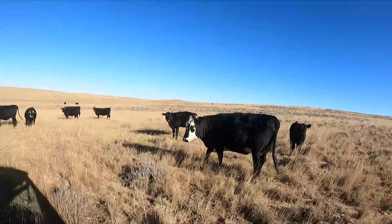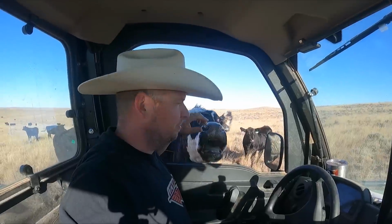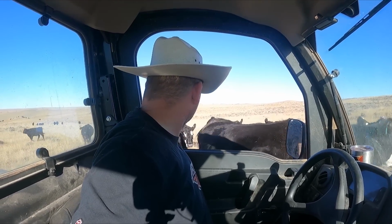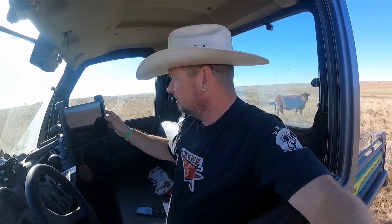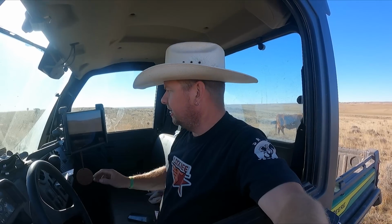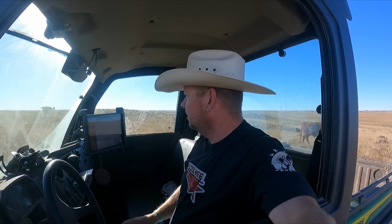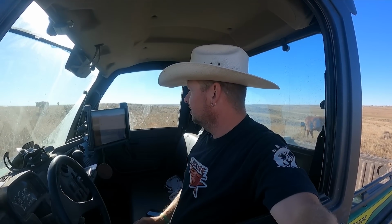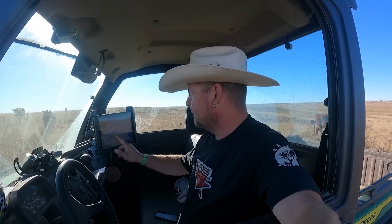Hey there, Bambi. How you doing? Bambi coming up to say hi to us. We've also got number 47, who I know nothing about. So let's see what's going on with her. 51 back there. Actually, let's pull up number 51. I know that she's kind of an odd situation. 51 is an older cow, actually, not older, I guess I shouldn't say that. She's an older heifer. So let's see if we can't figure out what's going on with her.